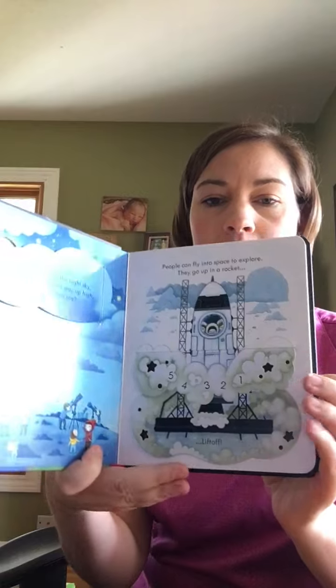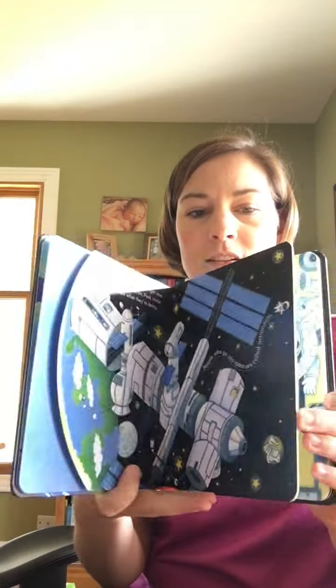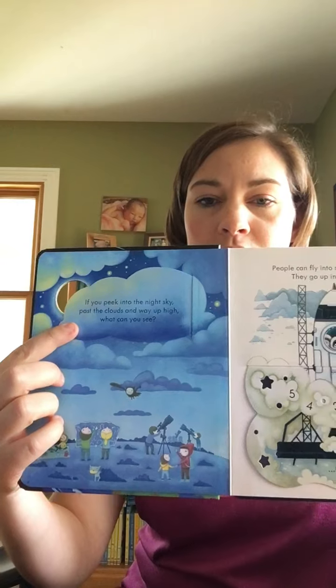Next up is our Peek Inside series. The Peek Inside series is for 3+. It's a great nonfiction series, so there are flaps and information all over the place in this series. There are now 7 books in the series. This is the latest one, Space. Research supports adding illustrations and small chunks of information to nonfiction books to help children retain the information. So Usborne does that beautifully.